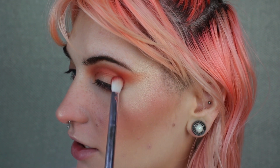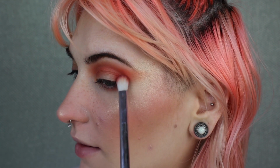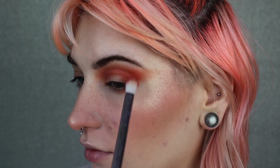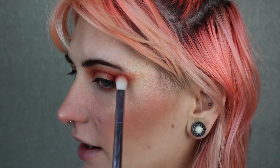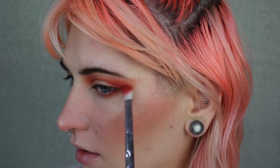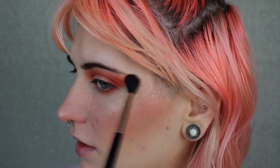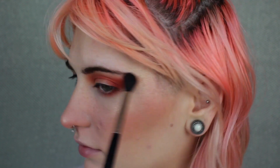I'm going to just kind of start deepening up the outer corner yet again, but just keeping it very focused right in the crease and then kind of winging it out again, just following that line and then taking it a little bit under that lower lash as well. I'm not going to spend too much time with this shade just because I don't want this shade to take over. I'm going to go back in with that first brush now just to help with the blend.